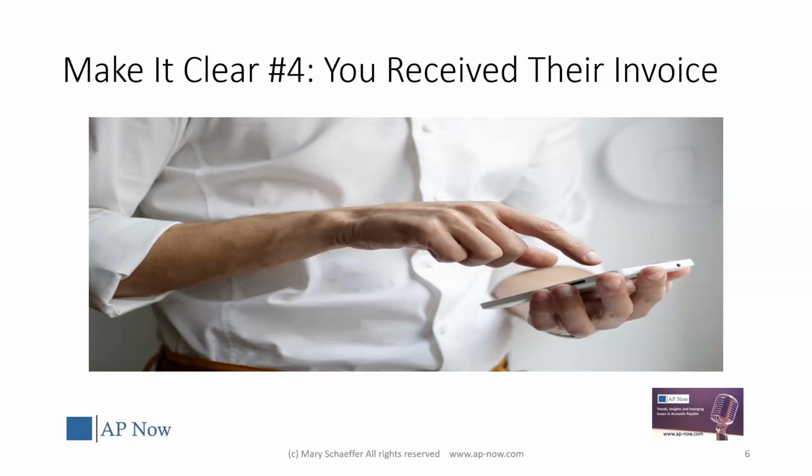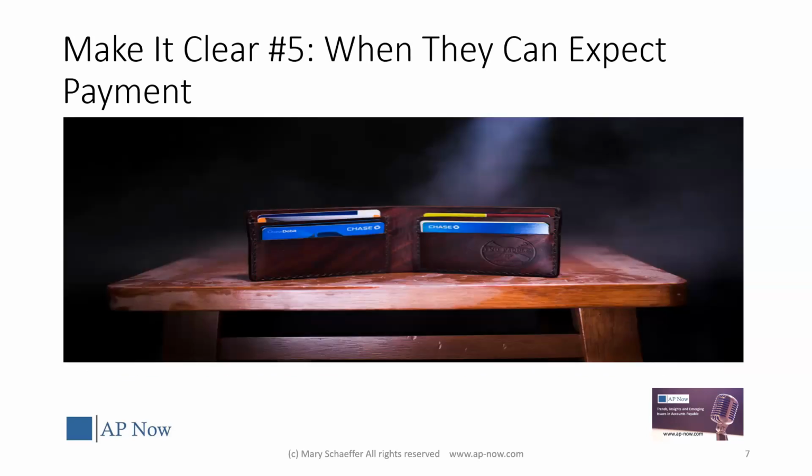And one last tip. At the end of the day, what your vendors want to know is when they can expect to be paid. They'd like to be paid earlier rather than later. We all know that's not going to happen, but let them know when they're going to be paid. So if you possibly can, when you send that invoice back that says, we got your invoice, you can add a second sentence to that that says, we expect your payment will go out on such and such a date, or you should be paid within 30 days of receiving this notification. Let them know, make it clear to them so they don't feel that they have to keep calling or emailing you to find out. Okay?